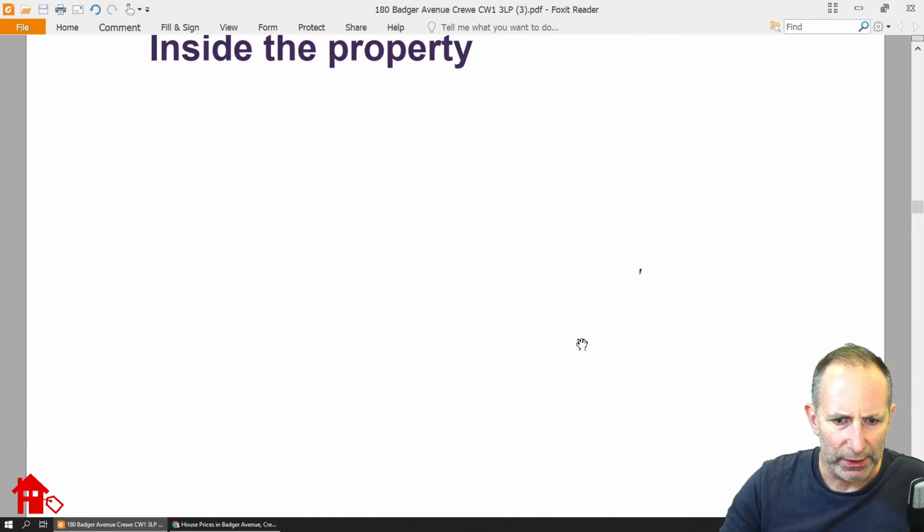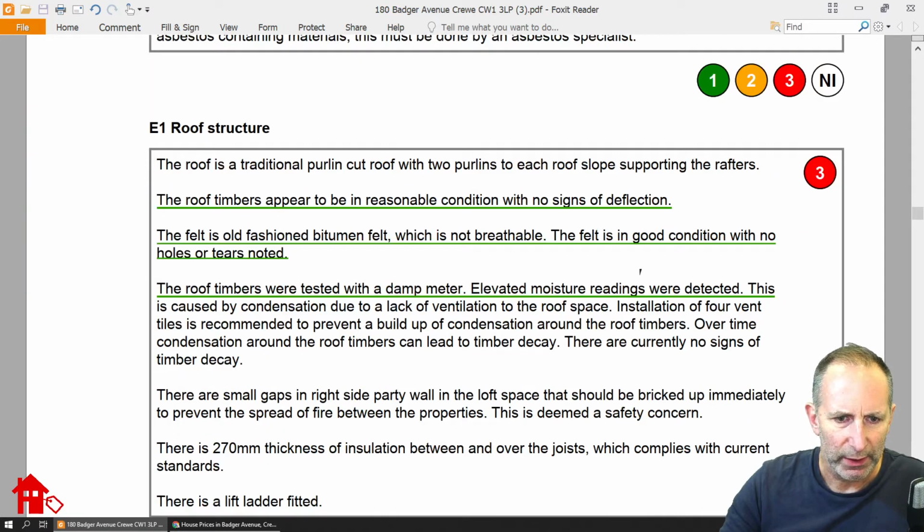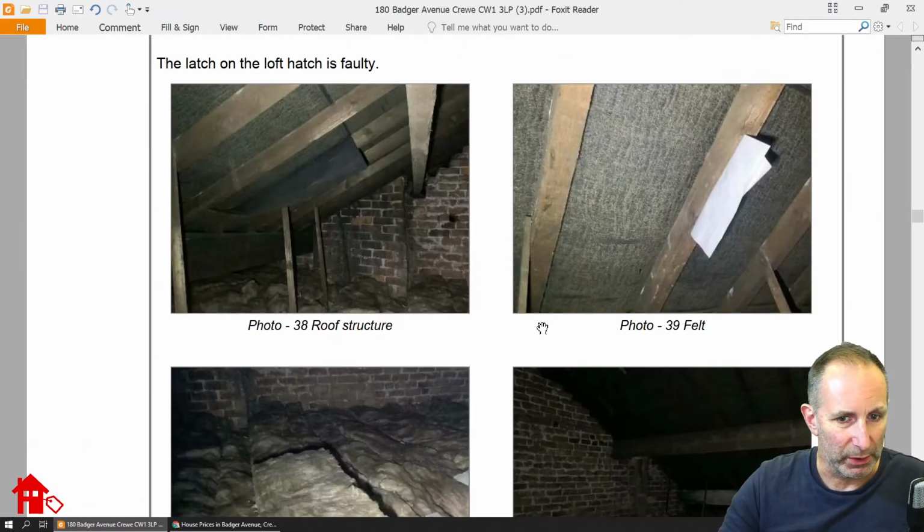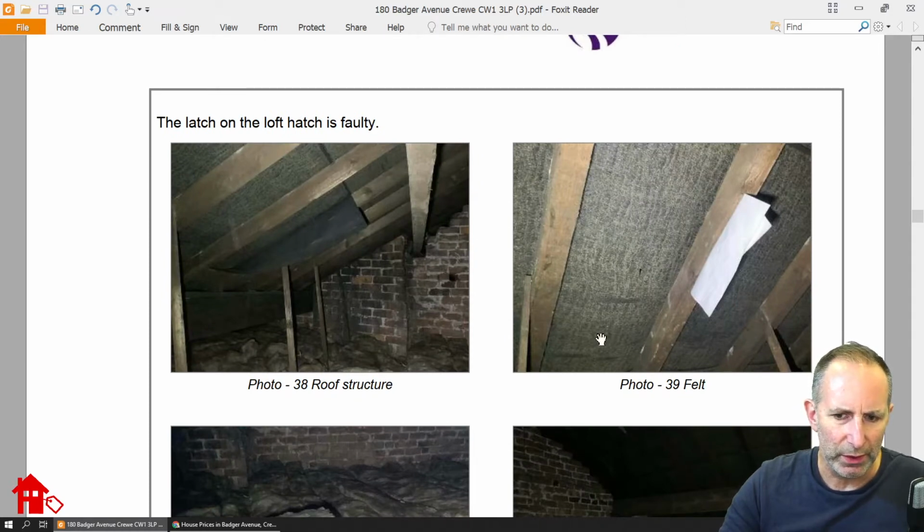And the next thing is inside the property, and here we go. So this is a really important point, that the felt is old-fashioned. No bitumen felt is breathable, by the way, because it's got bitumen on it. So this roof was not original to the house, because when the house was built, there was no such thing as bitumen felt. And what I think's happened is that the property had a major renovation probably about 50 to 60 years ago. So we're talking 1960s, I would imagine, when this kind of technology started coming through.